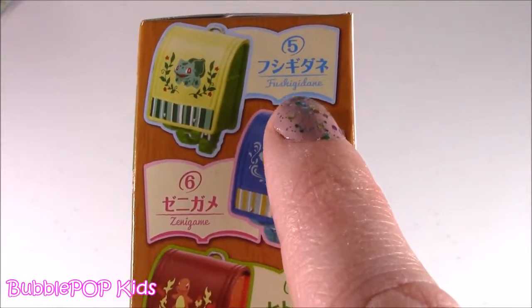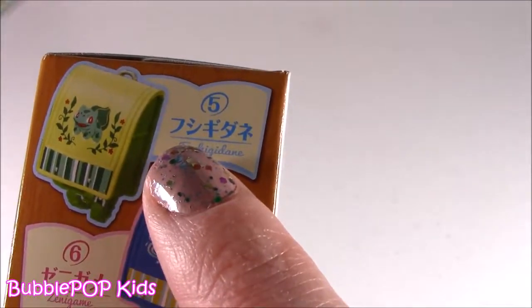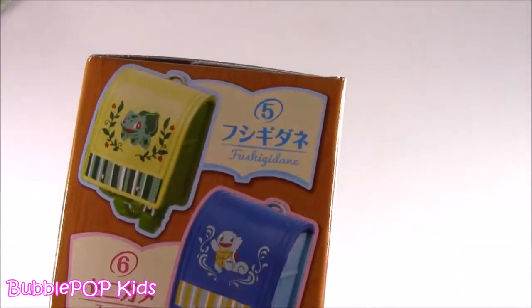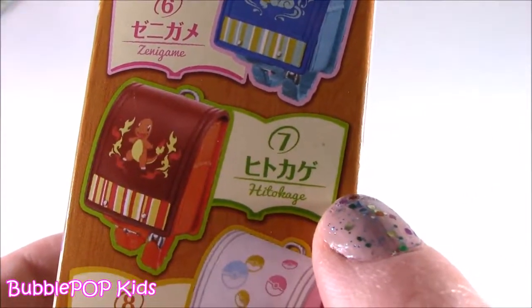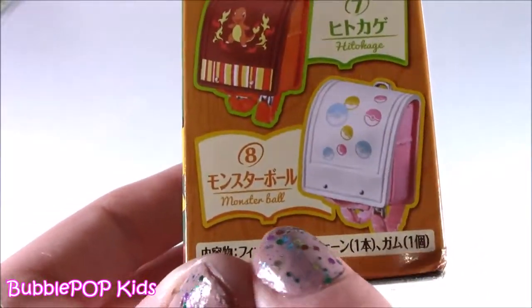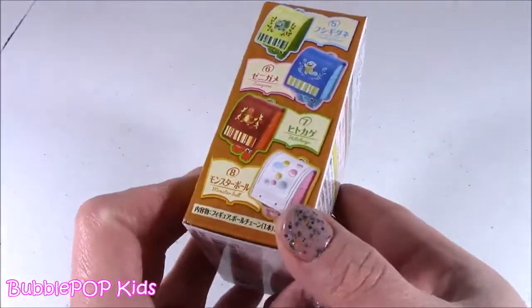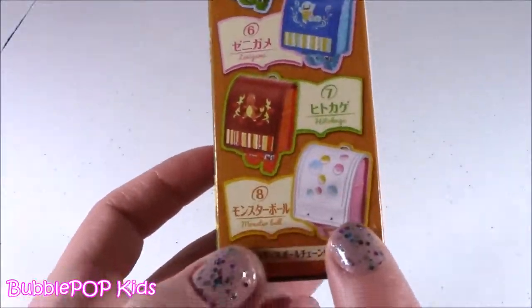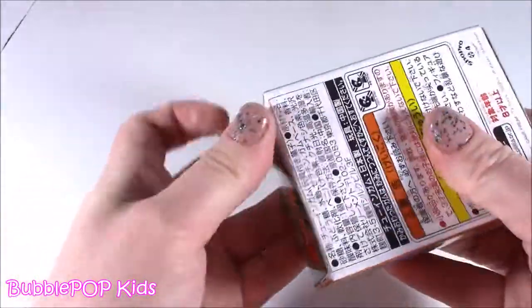This one is Fushigidane. Get it right. This one is Zenigame. This one is Itokach. And the final backpack with the pokeball bubbles is called Monster Ball. Get it right. Let's see which one we get. If I had to pick one, I would say this pink and white. So super cute. But I think they're all really cute. Let's see.